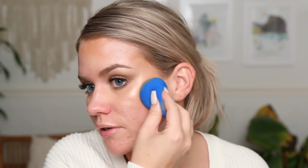Man, what a blessed life I'd be living if I didn't have to wear foundation. I guess technically I don't have to wear foundation. I can do whatever I want.